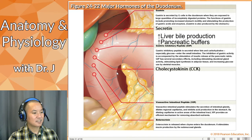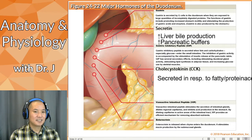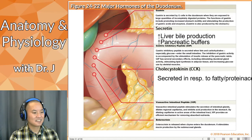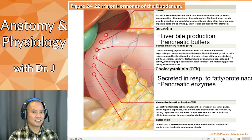And then cholecystokinin, this is interesting. Or CCK. CCK is secreted in response to fatty, proteinaceous food. If you have a meat like prime rib, which has a lot of protein but also a lot of fat, you're going to produce a lot of CCK, and that's going to increase your pancreatic enzymes, because you have all that protein and all that fat. So maybe we want more lipases and proteases.